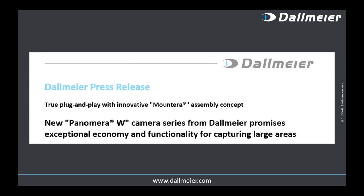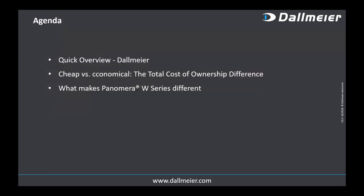And the other thing you can see here is, of course, the functionality when it comes to capturing large areas with video technology. And in the headline, you can see that we will also talk about a probably innovative way of assembling, mounting, and installing the new solution.